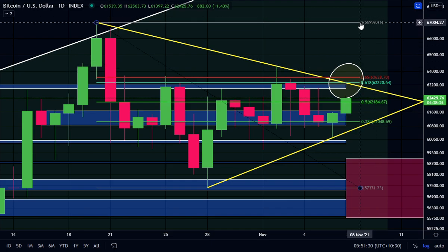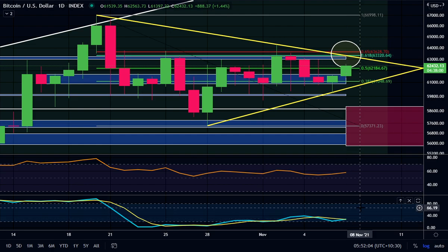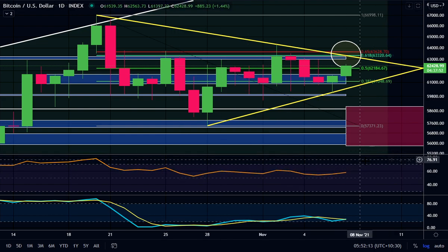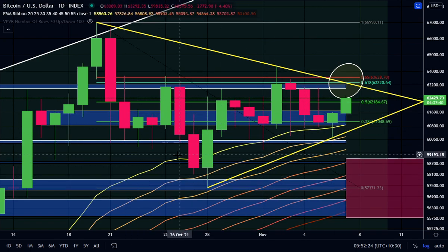We can see on the stochastic RSI here, we have stayed quite low as we have consolidated, and I think it's ready to start ticking to the upside now and get some momentum once we break this triangle pattern. The RSI has been hovering just above the 50 level and does have plenty of room to go higher. The daily EMA ribbon has also been acting as support on these pullbacks and giving us this bounce at the moment.